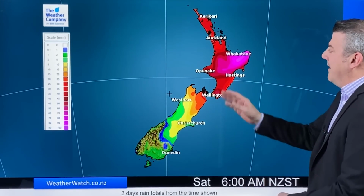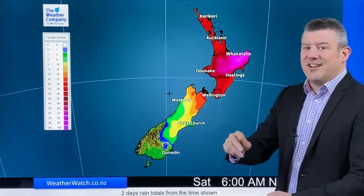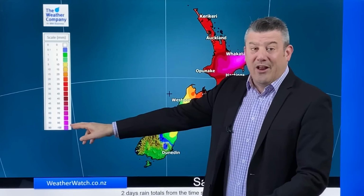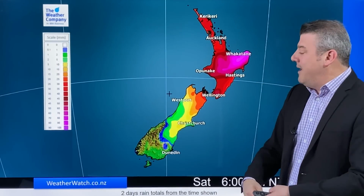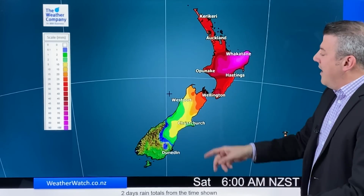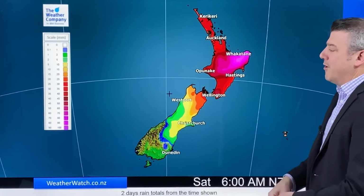till Monday morning, the heavy falls now move to the North Island, does the old switcheroo. And now it's the top of the country, seeing up to 100 millimetres there around East Cape, and the South Island only seeing a few showers coming through, maybe a little bit more around Marlborough for a time.